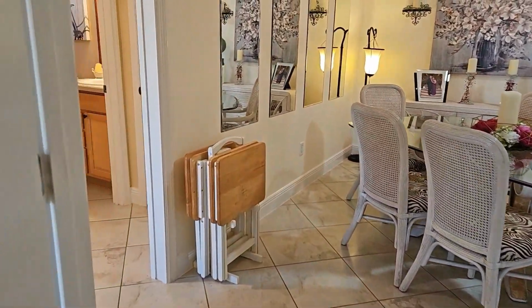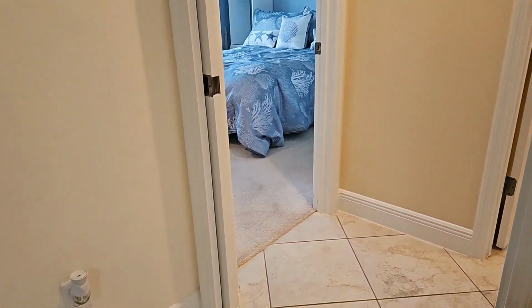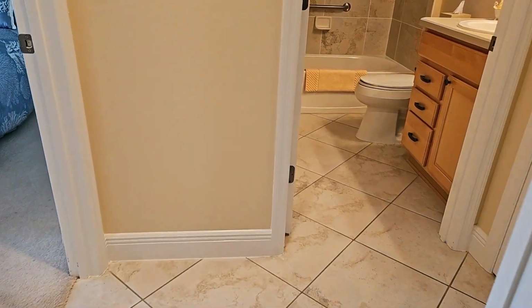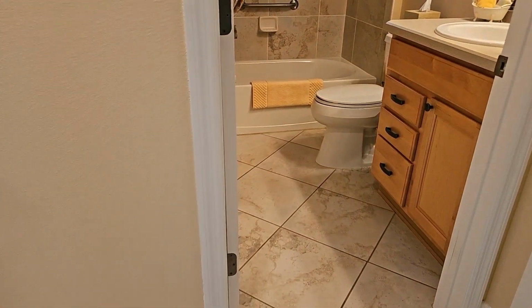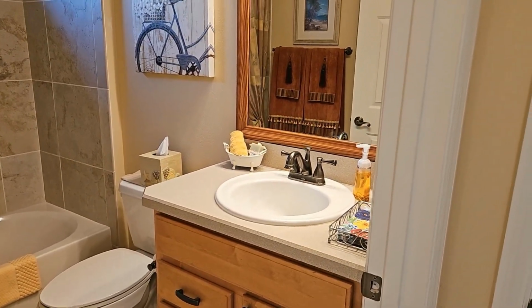As we continue through the rest of the home, this is the guest quarters. It does have a sliding pocket door. On the guest quarters, you will find 2 bedrooms, 1 bedroom and a bathroom in this area. The tile continues into the bathroom. The bathroom has a Formica countertop with 1 sink.